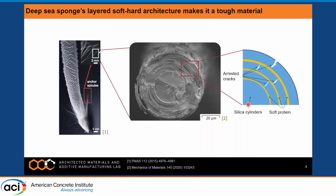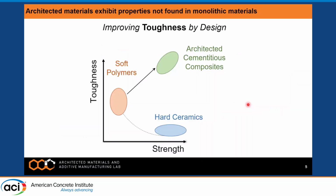It would be natural to think that this is something we can achieve as well with additive manufacturing if we just layer one material over another soft material, and that's exactly what we wanted to do. We understand that soft materials have this really interesting and beneficial property of having high toughness but really low strength, and ceramics have the opposite effect. So what we're seeking is this combined design where we have both the toughness as well as the strength optimized.